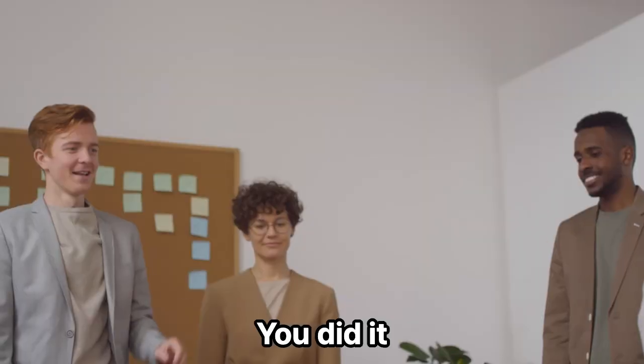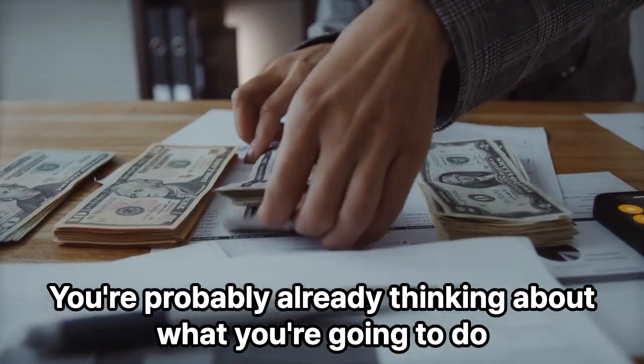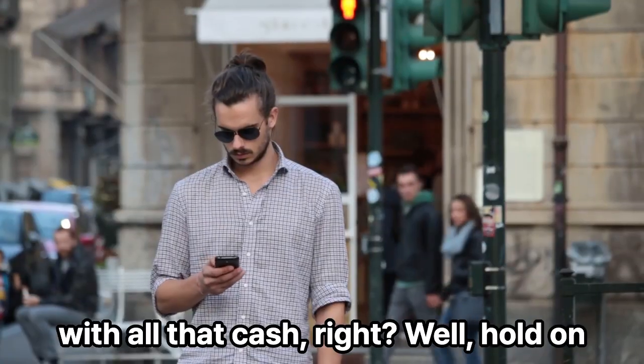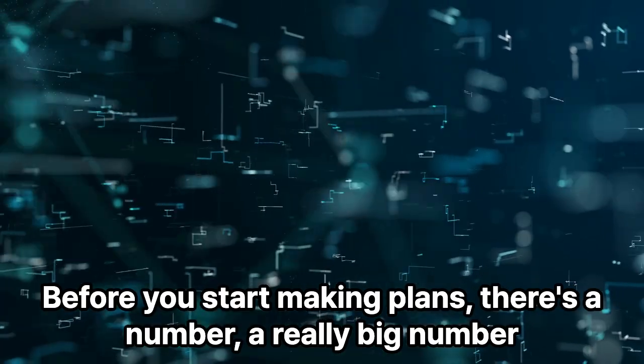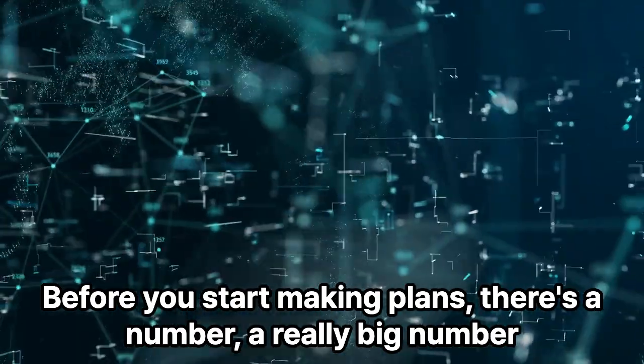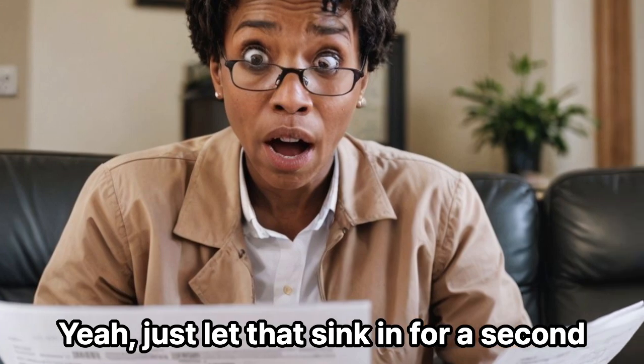So imagine this. You did it. The deal is done. You've sold that sunny getaway. You're probably already thinking about what you're going to do with all that cash, right? Well, hold on. Before you start making plans, there's a number, a really big number, that you absolutely have to know about. 15%. Yeah, just let that sink in for a second.